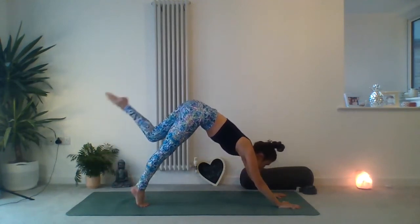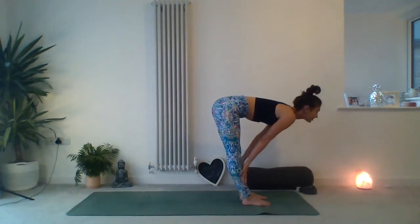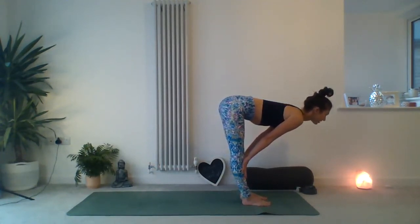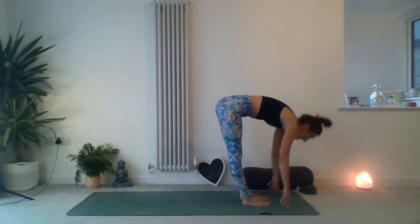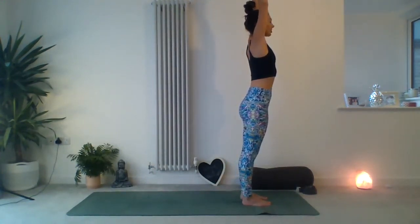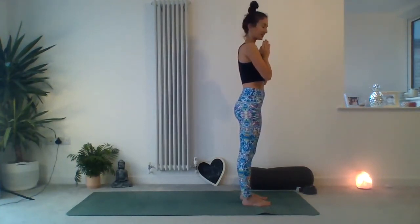Inhale, start to step or walk the feet in towards the hands, lift the chest, lengthen the spine, halfway lift. Exhale, forward fold. Inhale, sweep the arms up to the sky, reach the crown of your head to the ceiling. Exhale, bring the hands through to heart center.